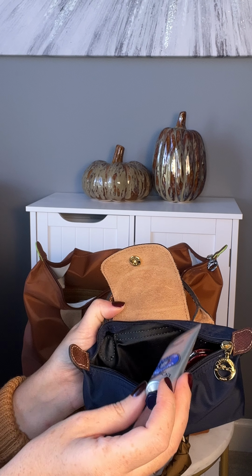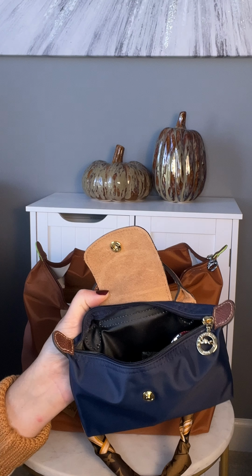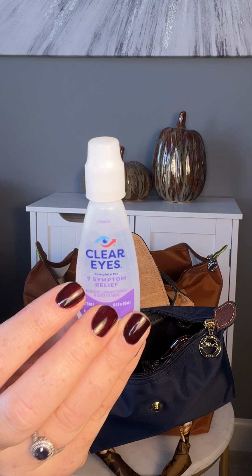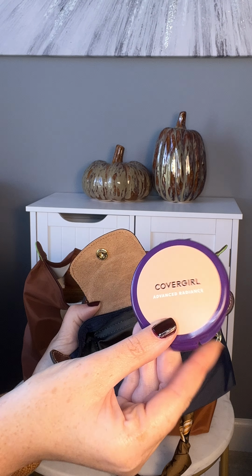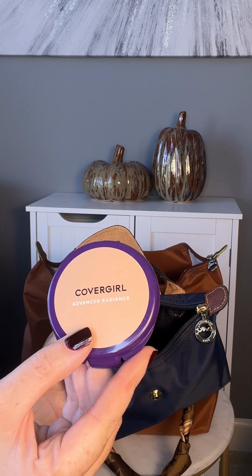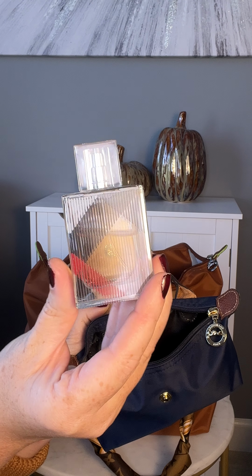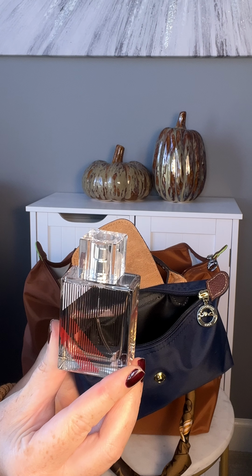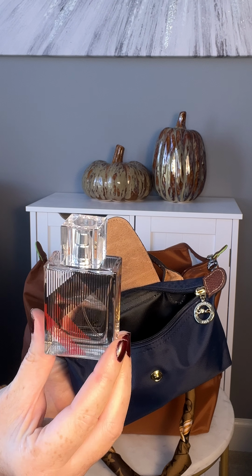And inside I have a hand cream. It's that time of the year where you're gonna need some extra moisturizer. Here is my Clear Eyes, also really good for this time of year with allergies, fall allergies, spring allergies, all the things. This is one of my favorite powders that I use for touch-up if I get a little bit shiny. And then my all-time favorite perfume, this is Burberry Brit for Her. This is the travel size. I have a full size, and I always like to have this if I just need a little spritz here and there throughout the day.